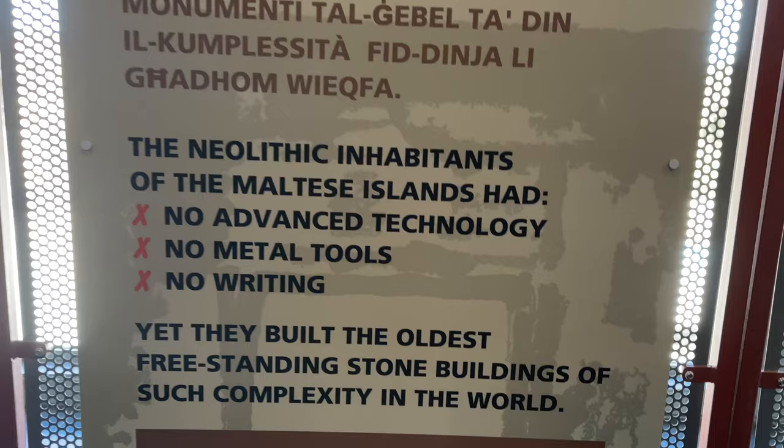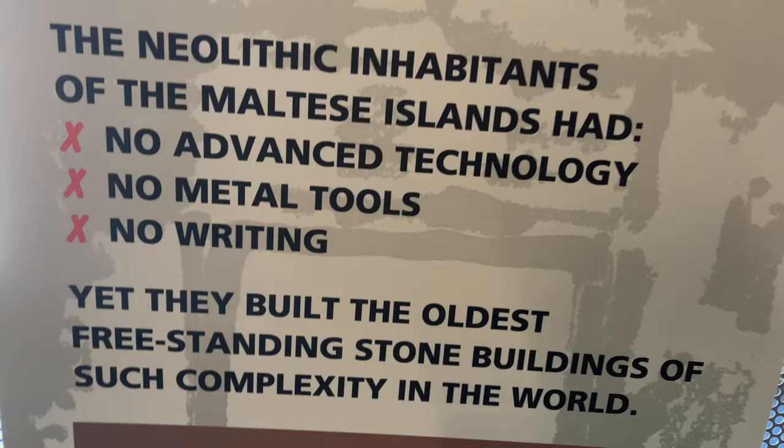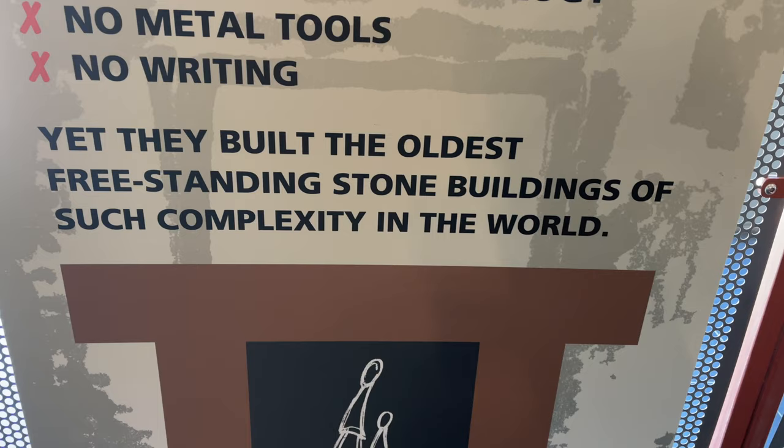Neither of these Maltese islands had advanced technology, no metal tools, no writing. Yet they built the oldest freestanding stone buildings of such complexity in the world. Wow.